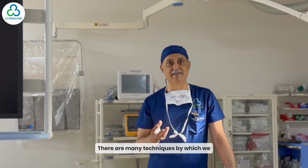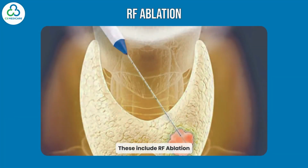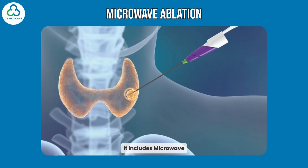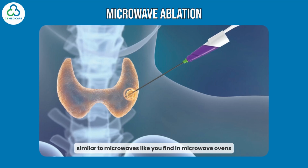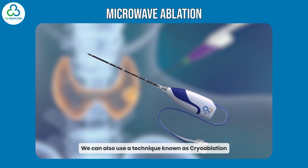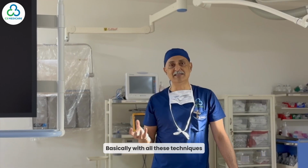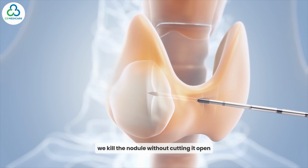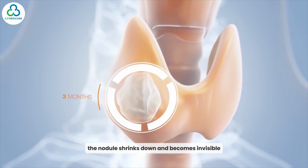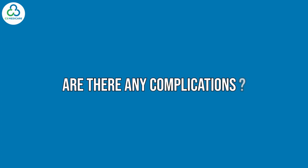There are many techniques by which we can raise this temperature locally or ablate nodules in the thyroid. These include RF ablation, which is using a very high intensity alternating current. It includes microwave, similar to microwaves like you find in microwave ovens, where we use a probe which is called an antenna to raise the temperature locally. We can also use a technique known as cryoablation, where we freeze the nodule. Basically, with all these techniques, we kill the nodule without cutting it open. And over the subsequent 3 to 6 months, the nodule shrinks down and becomes invisible, and the symptoms of that nodule go away. What are the problems with this procedure?